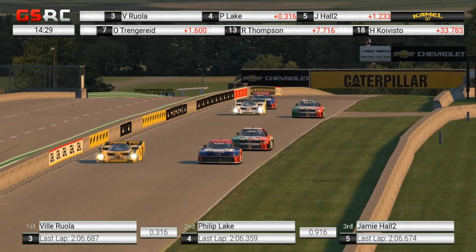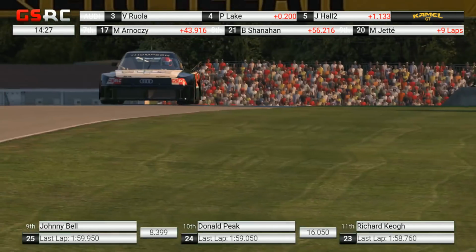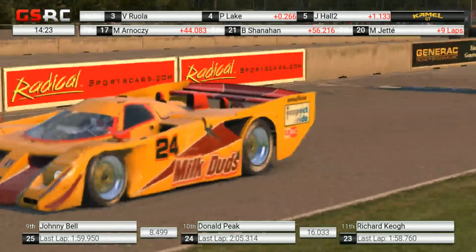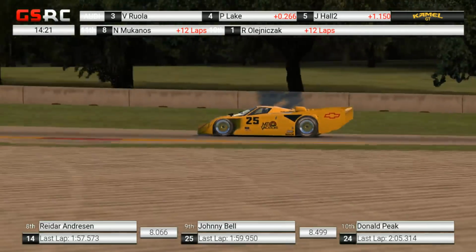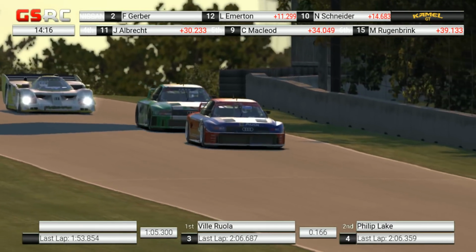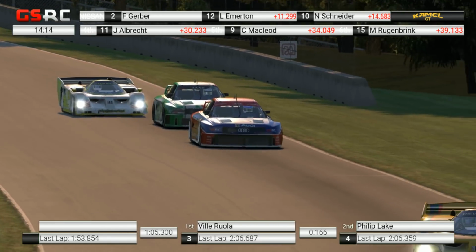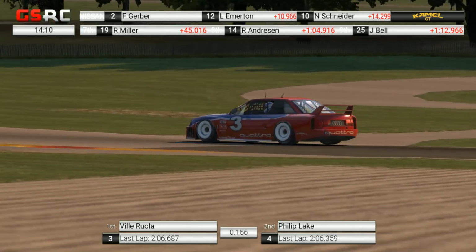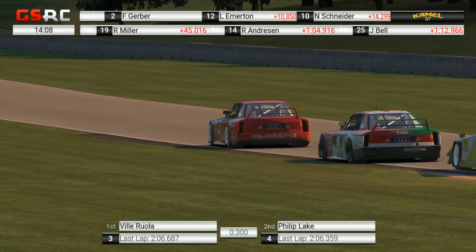As our leaders are now overtaken by Bell, doing a little bit better trying to get by. Yeah. Lake gets the slipstream, but he runs out of track for Ruola. Good news for Ruola is that Bell cleared him going into one, and Ruola could have a good corner entry in there. But look at this. They are right there. Now they've got Kopak. It never ends. It's a conveyor belt of GTP cars.